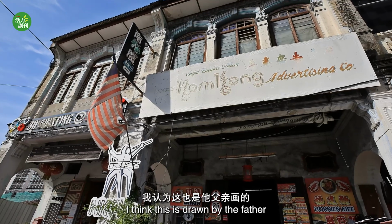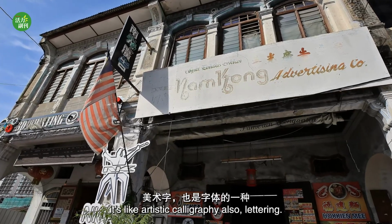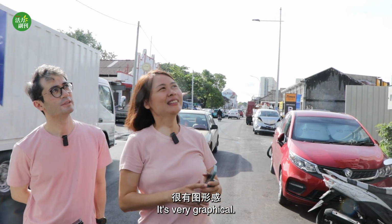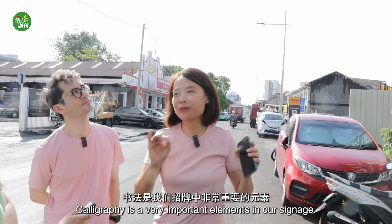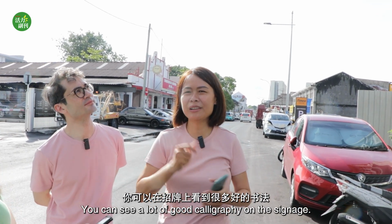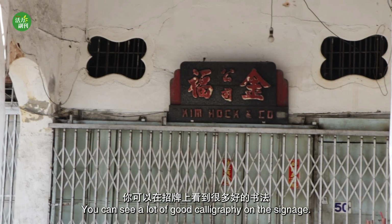I think this is drawn by the father, it's 美术字 also, lettering. Very graphical. Yeah, it's very 60s, 70s. It matches with the sufa. Sufa is a very important element in our signage, and you can see a lot of good sufa on the signage.